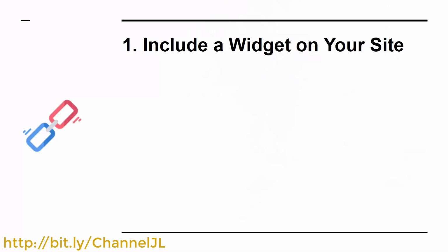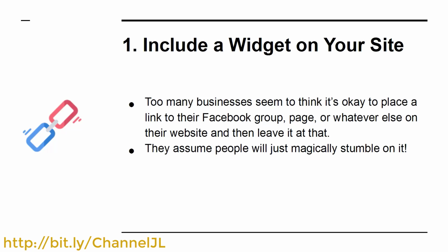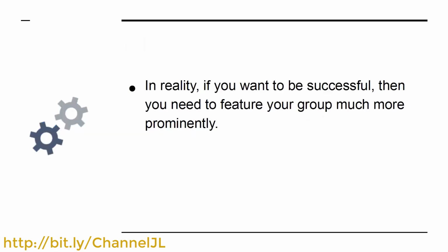1. Include a widget on your site. Too many businesses seem to think it's okay to place a link to their Facebook group, page, or whatever else on their website and then leave it at that. They assume people will just magically stumble on it. In reality, if you want to be successful, then you need to feature your group much more prominently.